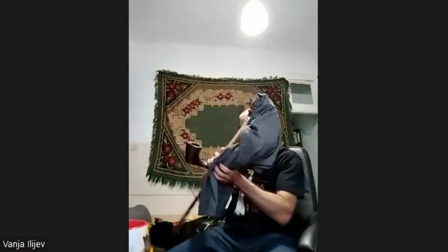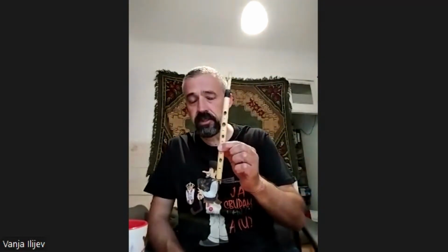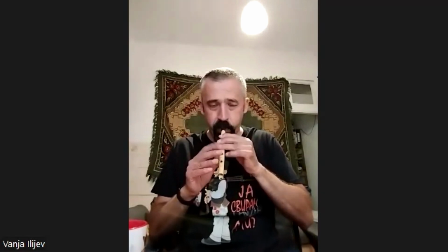But usually a little boy doesn't play bagpipe. For children in Serbia, you start with something like this. We call it karablica, with five holes, six tones, and with a chanter, and you can play for a start on this. Some bagpipe player created this and gave it to a little boy to start to play on.